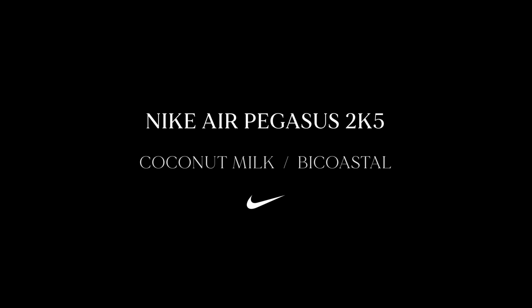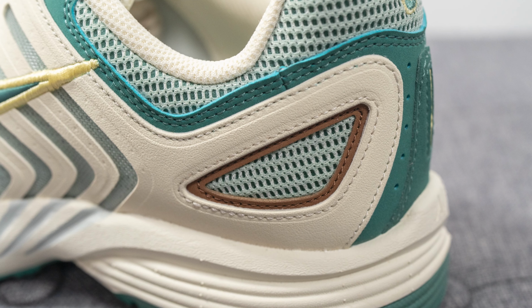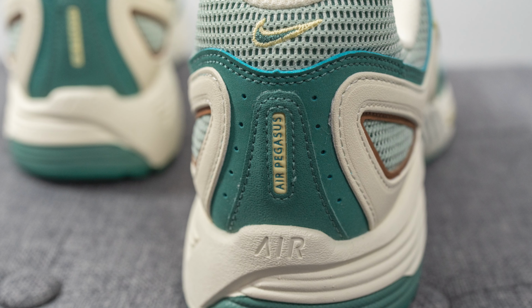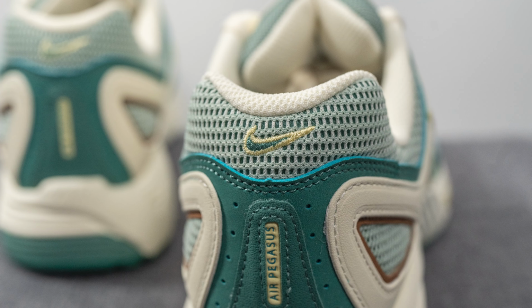Moving downwards on the mid panel, we have this large synthetic leather panel, which features these arrow-shaped cutouts, which has this translucent mesh within it. And then stitched on top of this, we have this puffy green swoosh with a pale yellow colored outline. Moving downwards, we have more of that green colored nubuck along with that off-white colored mesh. We have a triangular cutaway on the sides of the heel with this accent of brown. And then on the heel of the sneaker, we have Air Pegasus branding along with another Nike mini swoosh on the top of the heel.